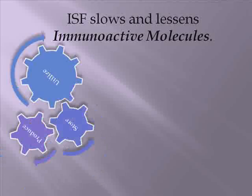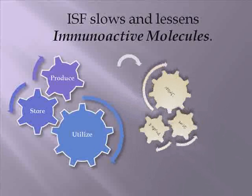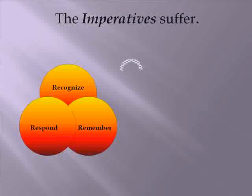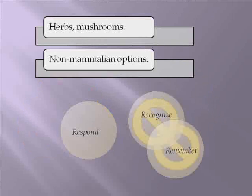The immune suppressing factors reduce the immune system's ability to produce, store, and then utilize the immunoactive molecules necessary for a good immune function. It is really that simple. As a consequence, the immune system imperatives suffer. Not a good thing. If disease cannot exist in the presence of a vibrant immune system, evidenced by the execution of the three R's, we sure don't want those imperatives to be suffering. Many immune-supporting supplements talk about how their product stimulates or modulates immune function.